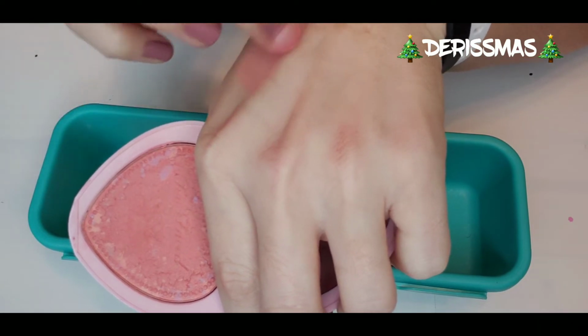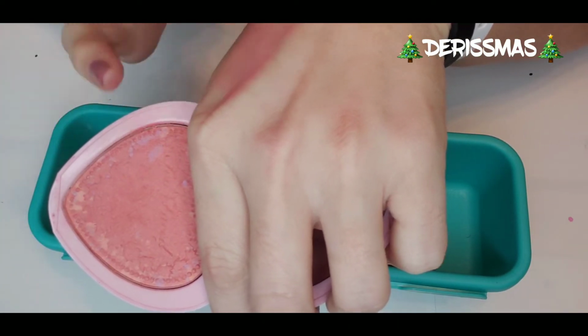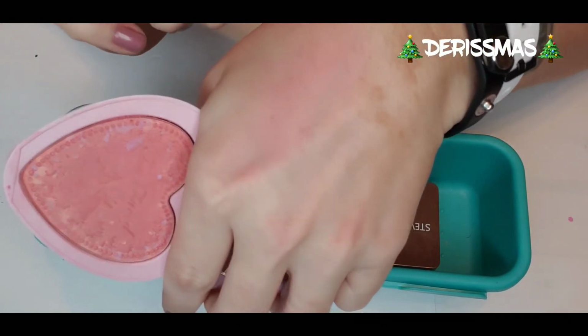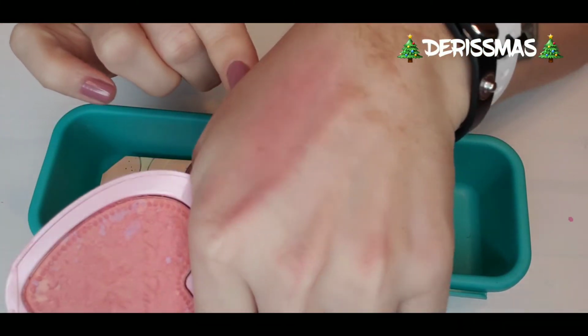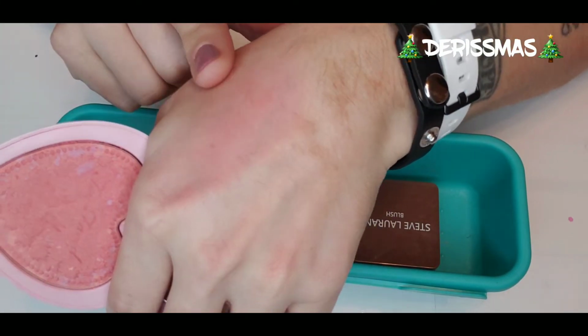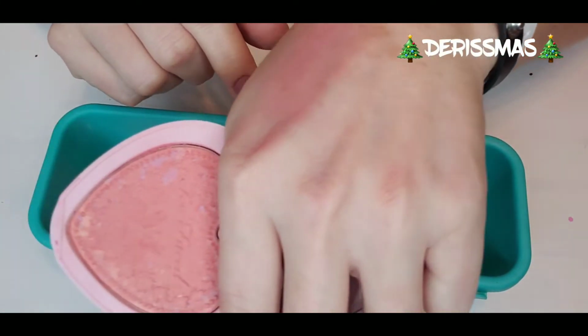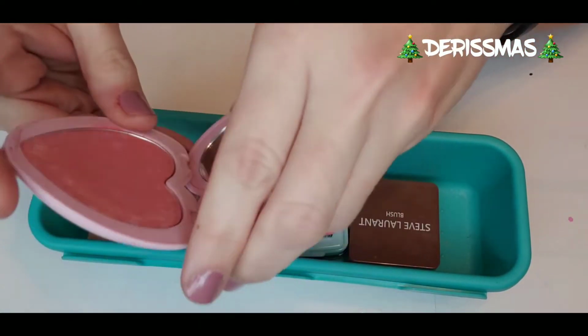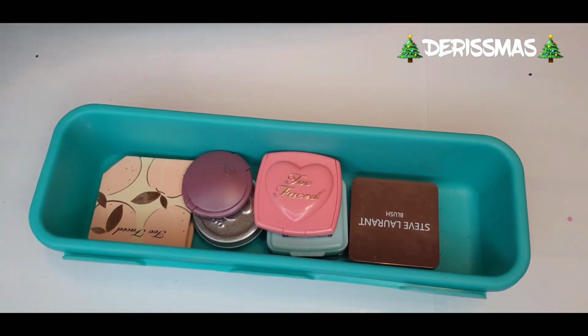Again, Too Faced kills it with face products, I feel like. But it's very, very soft, blends out beautifully. I love the color. And it does have just the slightest little bit of an illuminating quality to it. This thing's old as dirt, you guys, but it lasts all day on the skin. It blends out beautifully. I love it.